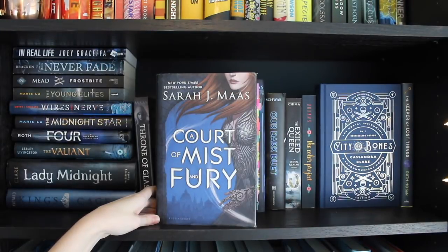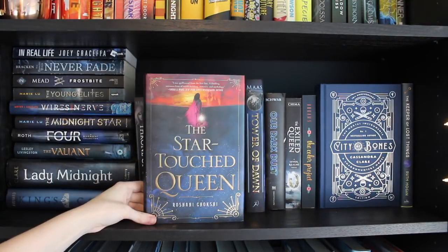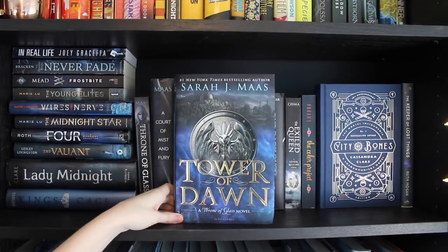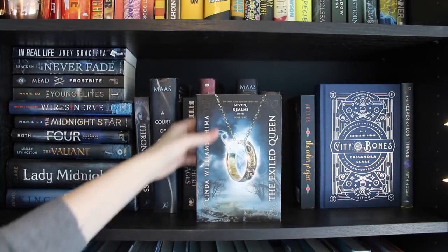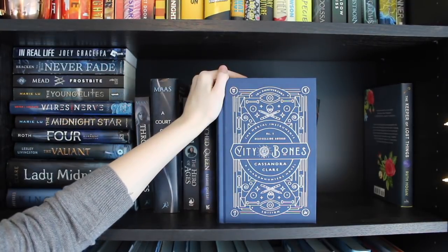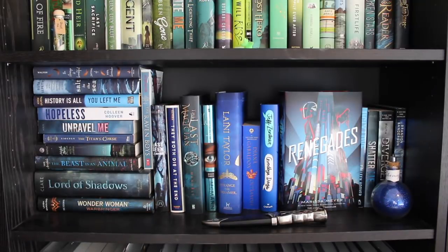Maas, Court of Mist and Fury by Sarah J. Maas, Heir of Ages by Brandon Sanderson, Heartless Queen by Roshani Chokshi, A Discovery of Witches by Deborah Harkness, Tower of Dawn by Sarah J. Maas, Our Dark Duet by Victoria Schwab, The Exiled Queen by Cinda Williams Chima, The Color Project by Sierra Abrams, the 10th anniversary edition of City of Bones by Cassandra Clare, and finally I have The Keeper of Lost Things by Ruth Hogan. And then I got some more blue books.